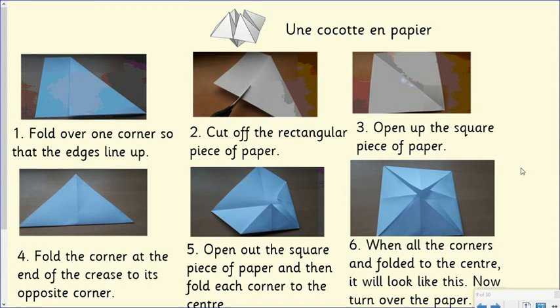See, I've opened it up in number 3. Then you're going to fold the paper again, and you're going to take the point at the end of the crease and fold it up to the other end, and then if you open it out, you'll have a cross on the paper of folds. Now number 5, you're going to fold each corner of the paper to the center. You can see number 5 I've done 2. Number 6, I've folded all the corners to the center, and now I want you to turn over the paper.